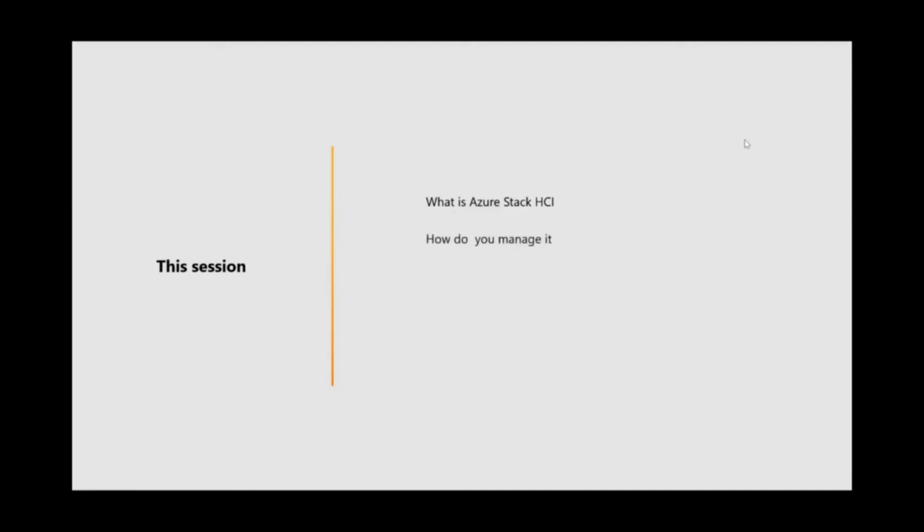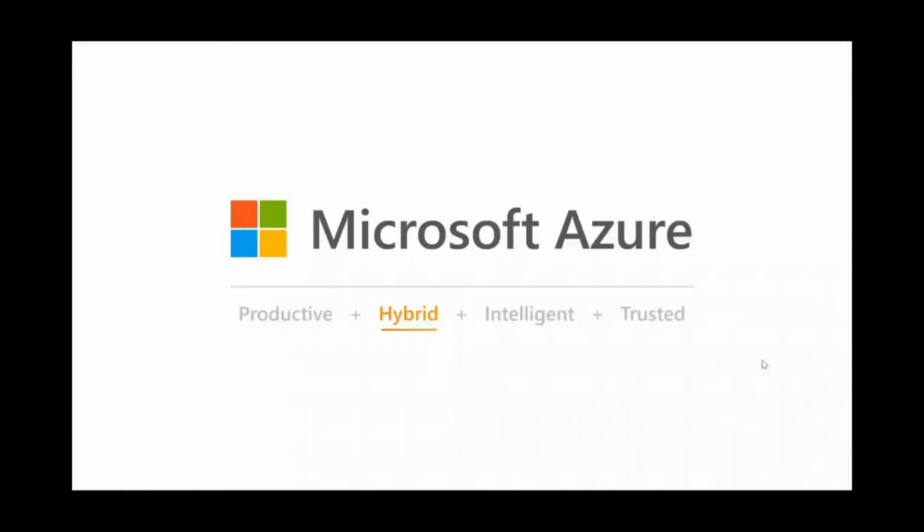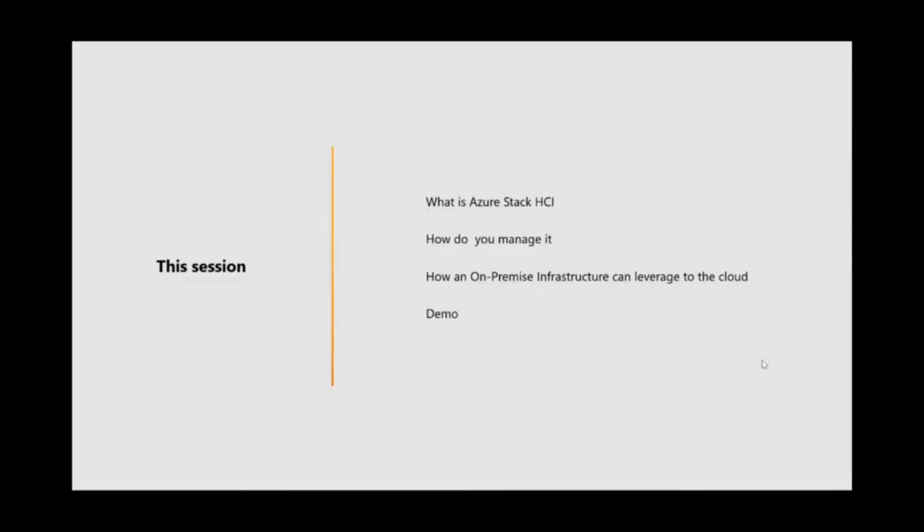And thirdly, how on-premise infrastructure such as Azure Stack HCI can go about leveraging the cloud. Here, I will talk about some of the straightforward, easy to use Azure cloud services that any on-premise environment can reach out and take advantage of, the many benefits of cloud while still being able to have control of the environment staying on-premise. And lastly, I will include a lot of demos to keep it very interesting.